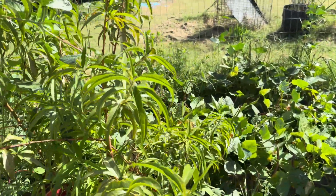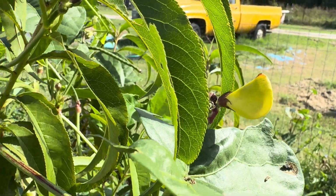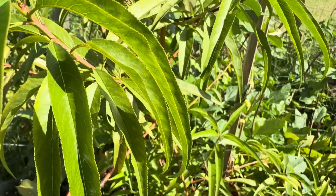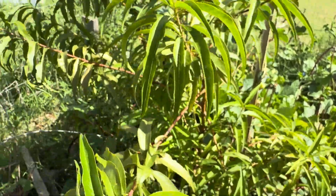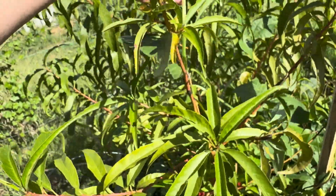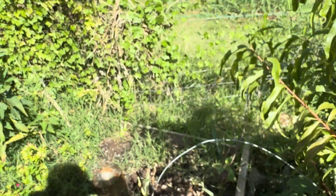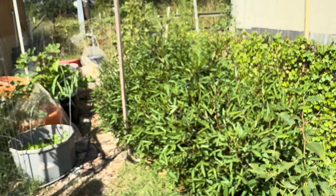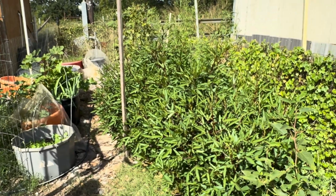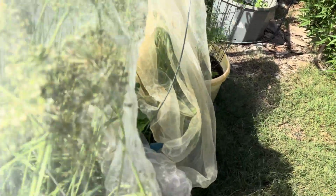You can see a beautiful little flower there. So there's still peas. I don't know why the peas are climbing like that. I've never had the black-eyed peas or pink-eyed purple hull climb like that, but it's okay as long as they're making us food, right? There's a shot of the garden in that direction.